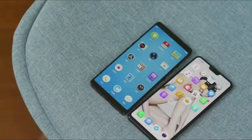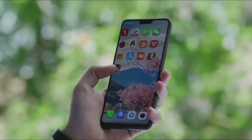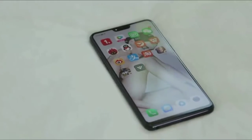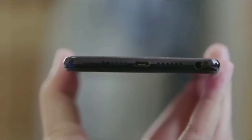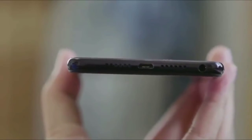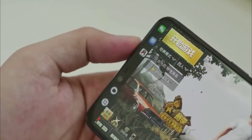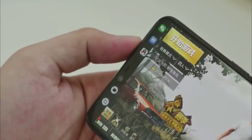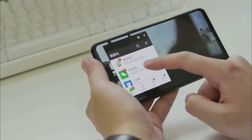The smartphone will be running the Android 8.1 Oreo operating system out of the box, with the company's own Oxygen OS interface on top. The bottom edge of the OnePlus 6 features a 3.5mm audio jack, the USB-C slot at the center, and an external speaker. The left edge of the OnePlus 6 has an alert slider, followed by the volume rocker.